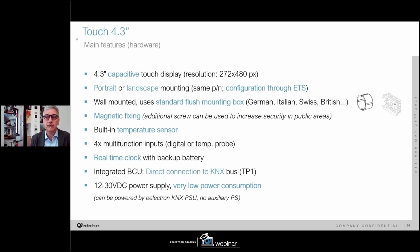We have a built-in temperature sensor and up to 4 digital or analog inputs to connect temperature probes on the rear side. Interesting to say that we have a real-time clock on board with a backup battery. So this means that in case of a power failure, the time data is not lost. Of course, we have a direct connection to the CAN-X bus through TP cable, and we need an auxiliary power supply. But due to the very low power consumption of this device, we can use the auxiliary power supply that we have in a standard CAN-X power supply.